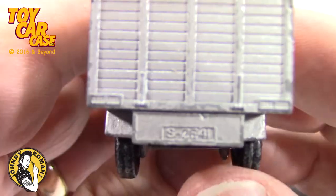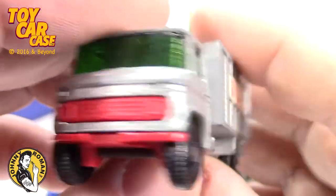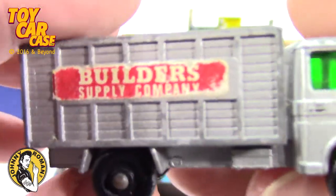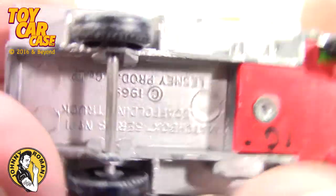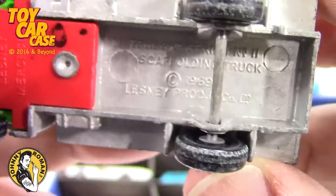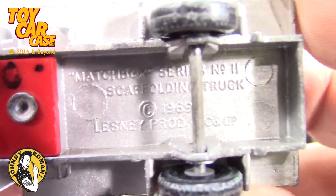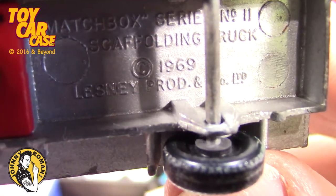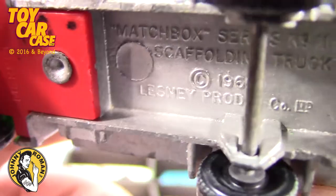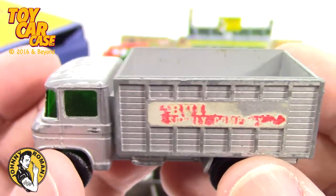Whack a jack, take it back. We need a sign guy to fix it. Simple graphics, someone should be able to make that. Make a little sticker, put it on there. Oh, Matchbox Series number 11. Scaffolding truck. Oh, 1969 Lesney Products. Oh, this one's got a date.